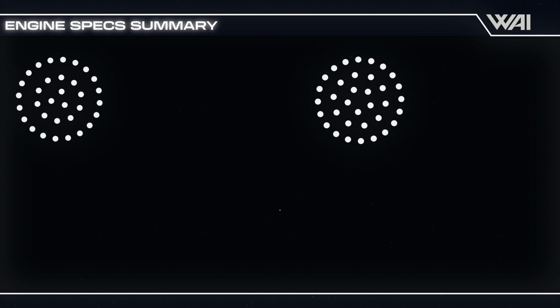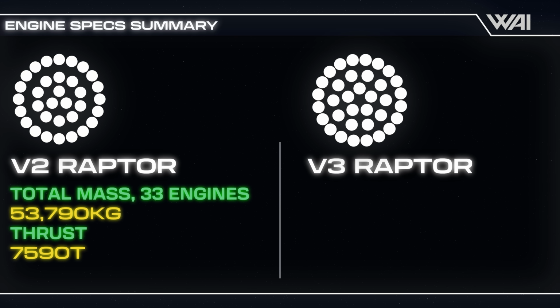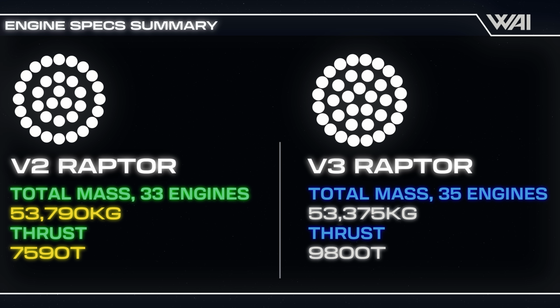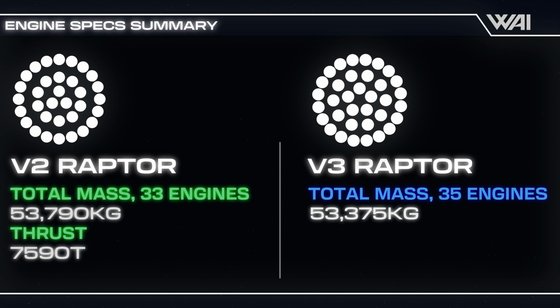The weight of 33 V2 Raptors is 53,790 kilograms for a total thrust of 7,590 tons. 53,000, that is very heavy. 35 V3s weigh in at 53,375 kilograms and deliver a jaw-dropping 9,800 tons of thrust. Yes, 35 V3s are 415 kilograms lighter than the 33 V2s, but more importantly, at the same time they deliver 2,210 tons of added thrust.